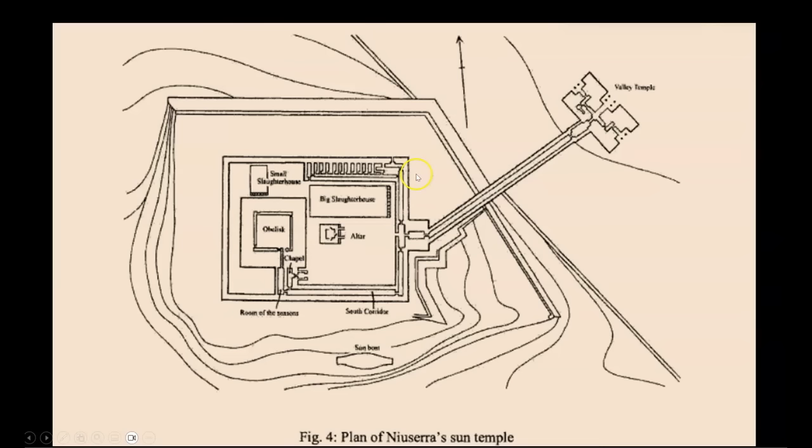As proposed by Borchardt, as you can see here, these areas, the so-called big slaughterhouse and small slaughterhouse, were for the ritual sacrifice of animals. And I have never heard a more preposterous explanation for anything out of ancient Egypt in my time researching the subject. There is absolutely zero evidence that has ever been found at Abu Ghraib to support this conclusion. It is complete nonsense, as you can see here.